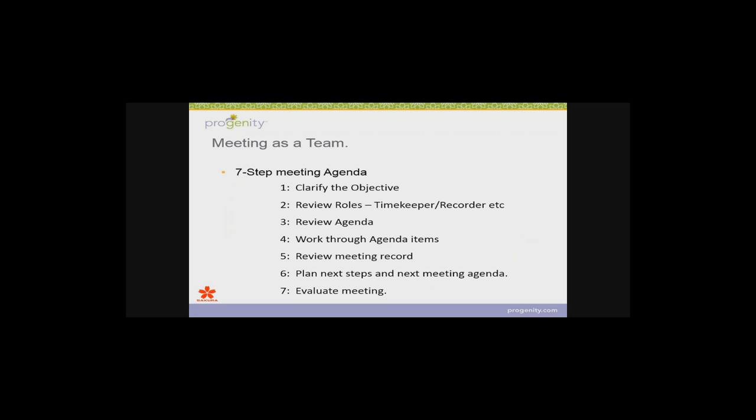All right, so here's the agenda. We're going to talk about our brainstorming solutions today, and then we're going to start with 10 minutes to finish through it. We work through the agenda items. Okay, we have 10 minutes left. Let's review the meeting record. So the recorder will now go through and say, in general terms, these are the topics we discussed. These are the decisions that we made. Terrific. Now let's spend the next few minutes planning on next steps, the next meeting, the next agenda.